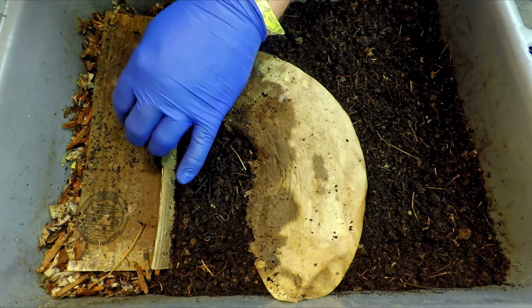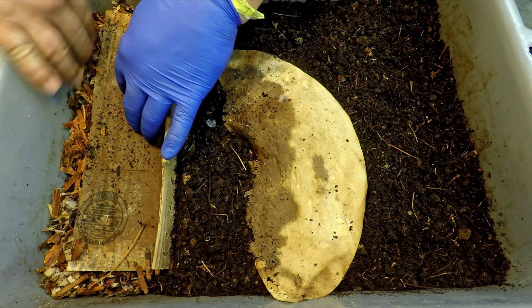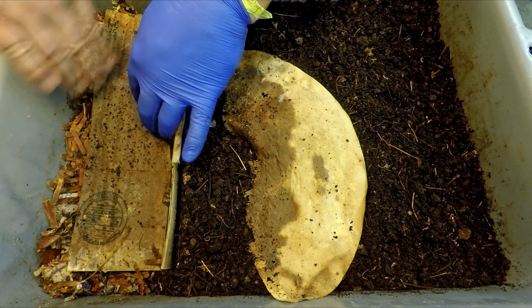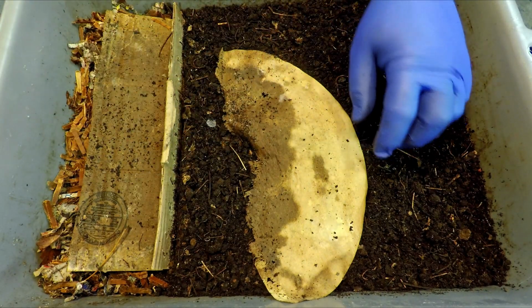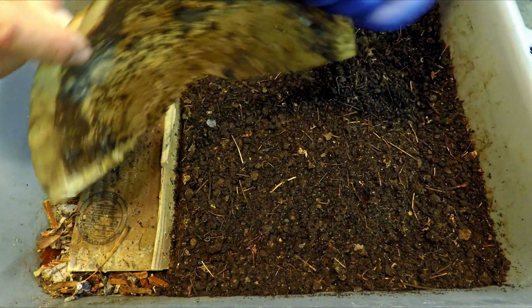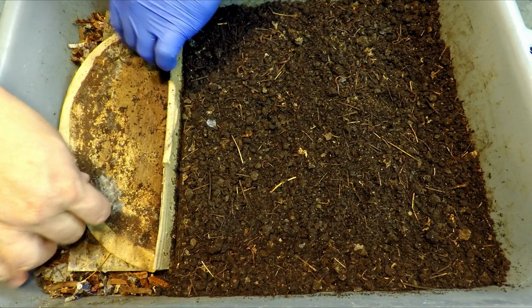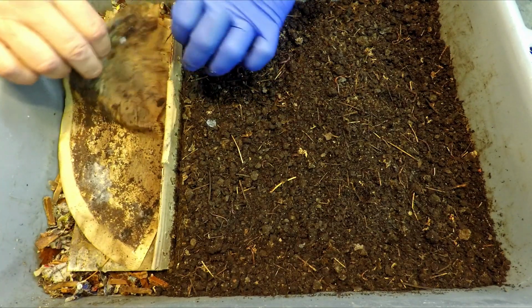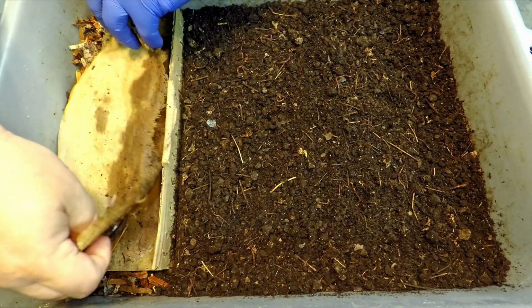Can't go wrong with too much bedding, or what you think to be too much bedding, because you can't have too much bedding, right? That's the go-to agreed upon thing amongst all vermicomposters. Even if you can't agree on everything, that's one thing you could generally agree upon. Alright, so here we've just got an old coffee filter. Some coffee still stuck to it on the bottom side.